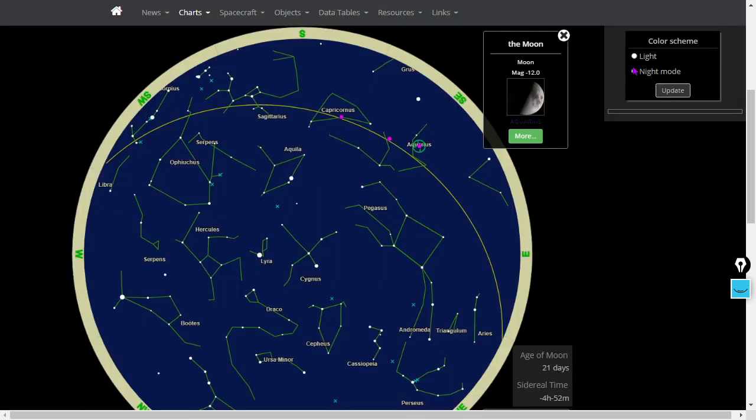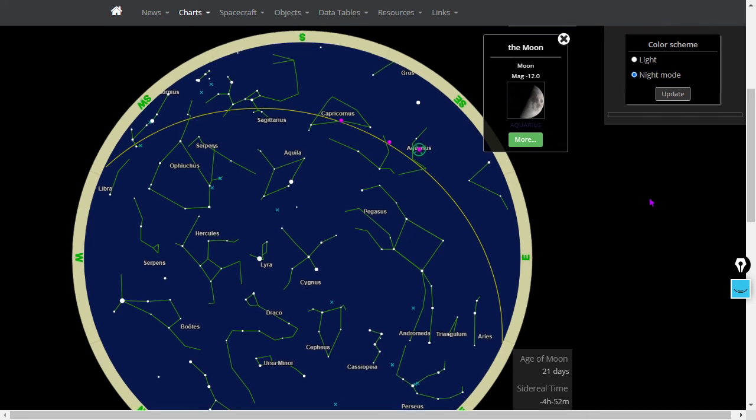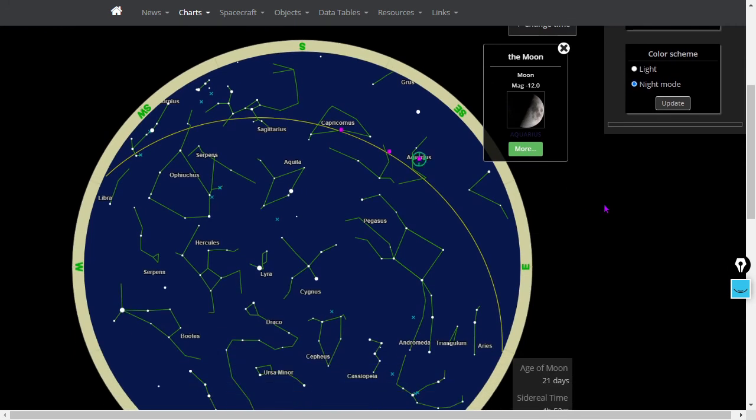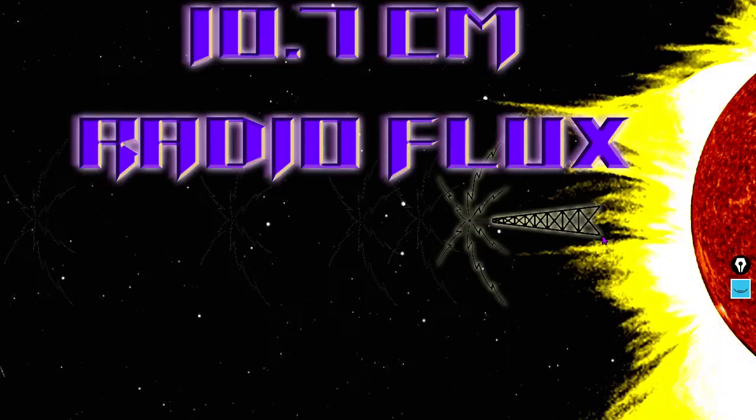Here's a star chart. And if you're up before dawn, you may see the moon just south of the ecliptic if you're in the northern hemisphere. So there's the location of stars and constellations at this point. If you want to make your own star chart, check out in-the-sky.org. Put in your location. This yellow line is the ecliptic, the path the sun will take across the sky.